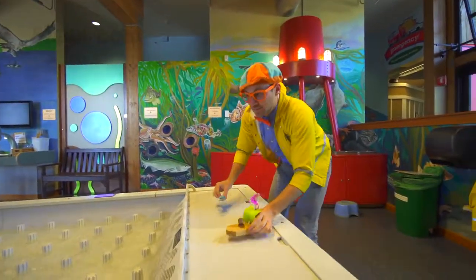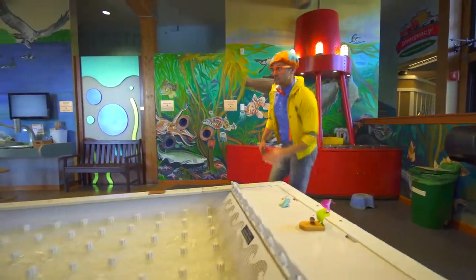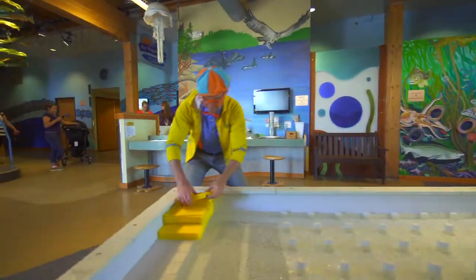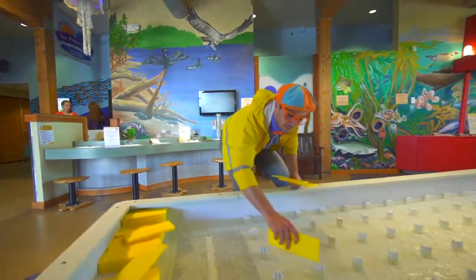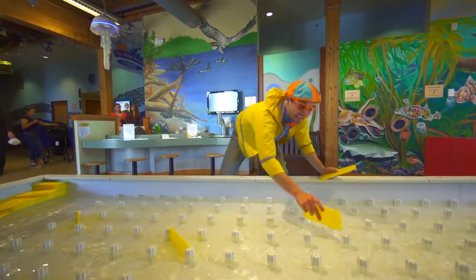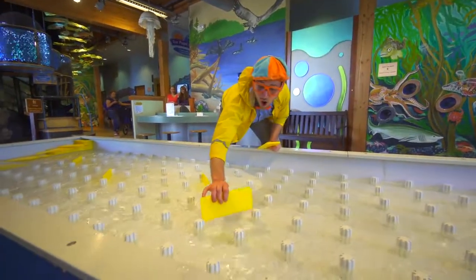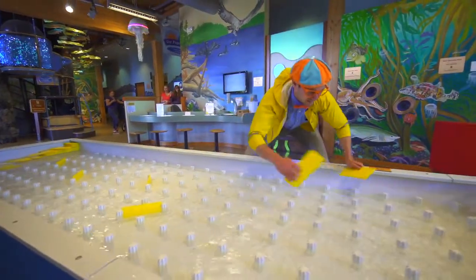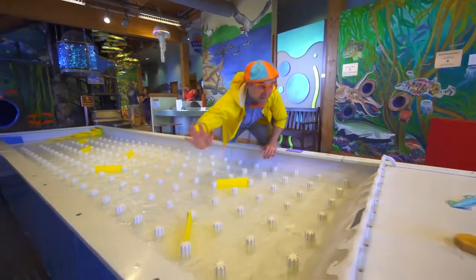Okay, let's put the boat. Oh, wait a second. Let's go back here. We have some plastic pieces, so then we can make an obstacle course. Ready? Here we go. Put one right there. Put one right there. Put one right here. Put one over here. That's a big stretch. These are the color yellow, just like the jacket. Put one right there, and put one right here.